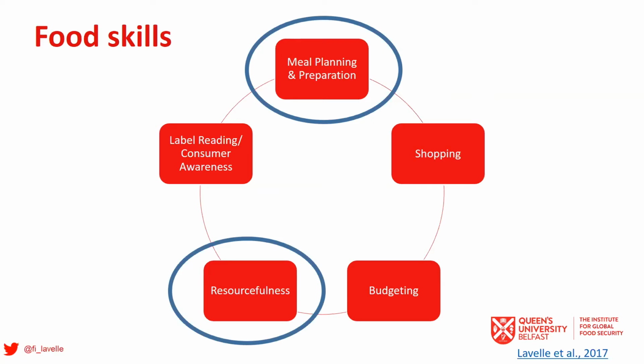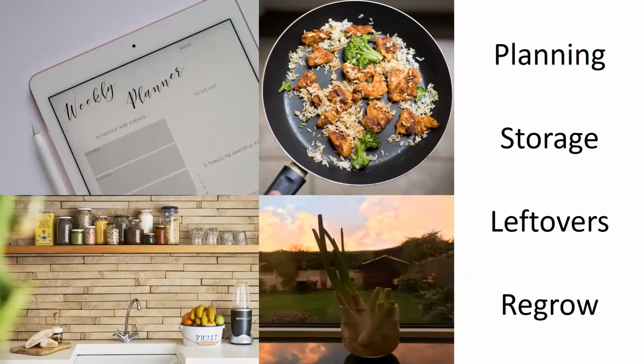And then I will also discuss budgeting to a certain extent, but as I mentioned earlier, I am quite cautious about food insecurity, and I know this might be a more sensitive topic to talk about food budgets in your classroom. So obviously, you know your class best, so if you feel okay to introduce it, there are certain elements that you can introduce quite easily into the classroom as well. So I'm going to focus in on planning, storage, leftovers, and regrowing.